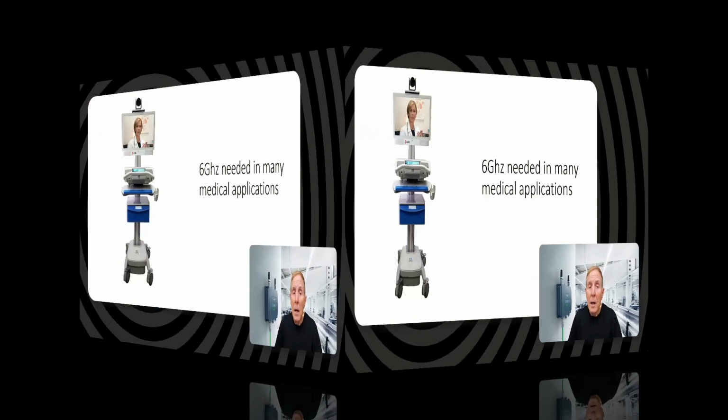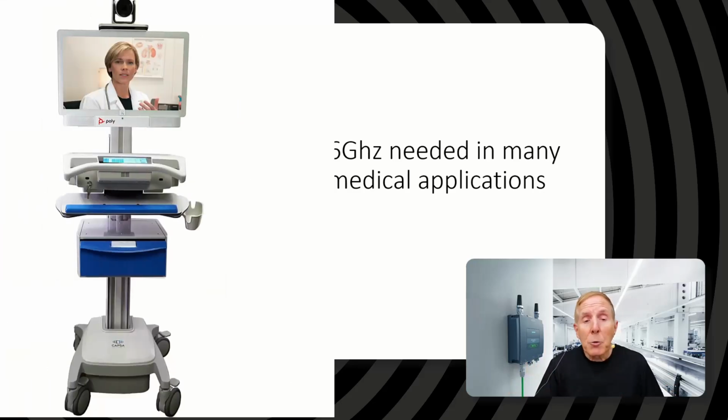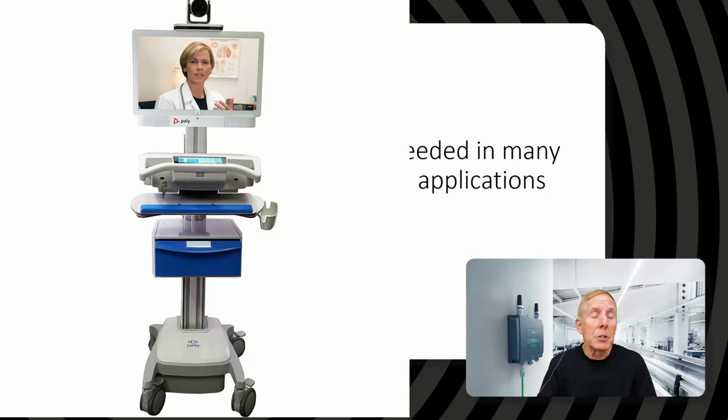Hospitals are another area that are starved for bandwidth. 5 gigahertz, 2.4 are just packed and crammed. And when medical applications come out that really need more bandwidth, more high-speed throughput, it's just not there. My mother went into surgery, and she was in the emergency room, and she had been taken care of by the nurses and enrolled something like this. It was battery-powered.